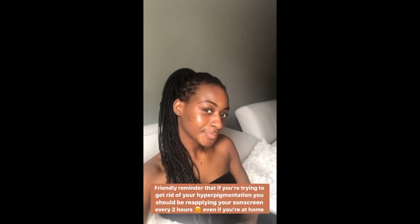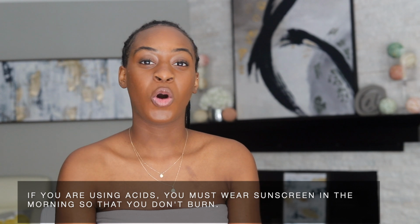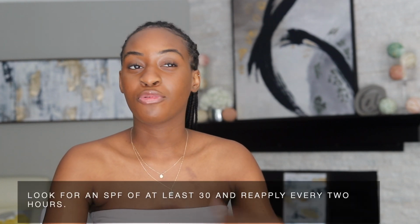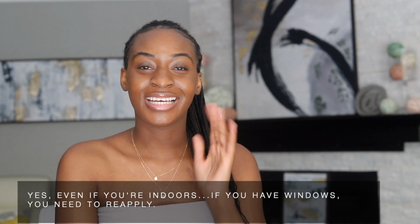So while I obviously don't wear sunscreen during my nighttime skincare routine, this is just a great reminder. You need to wear sunscreen if you want to get rid of your hyperpigmentation. There's no way around it. If you want to look young, if you want to keep your skin looking good, if you want to get rid of your hyperpigmentation and want an even skin tone, you need to wear sunscreen. I recommend at least SPF 30, and if you really want your pigmentation to go away, you need to reapply it every 2 hours. I know that's hard, but honestly, it's the only way that you're going to get rid of your hyperpigmentation. Remember that if you can see the sun, the sun can see you.